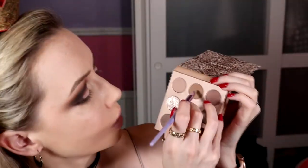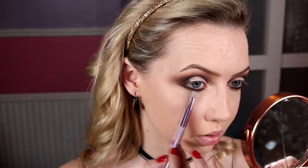Then we're going to go back into Pebble Beach. This is a BH Cosmetics Lavender Luxe number 10 brush, and it's just a little pencil brush, so whatever little pencil brush you want. And we're just going to use that to blend out the lower lash line. Smoke that baby. Okay, so now we are sufficiently smoky.